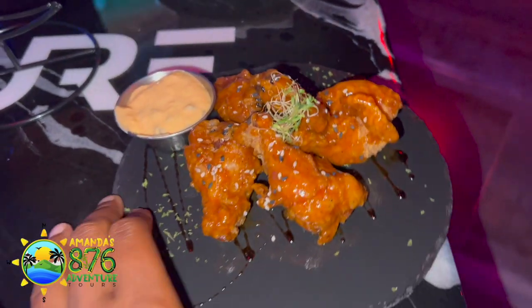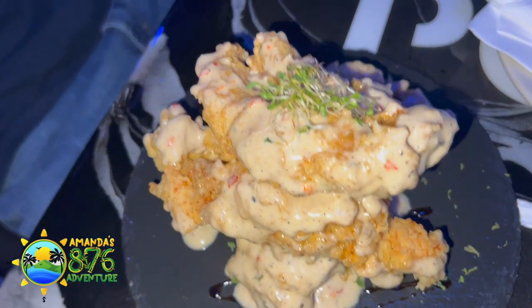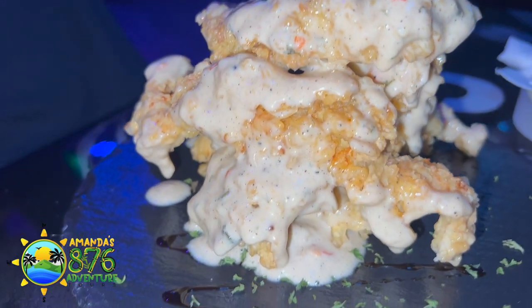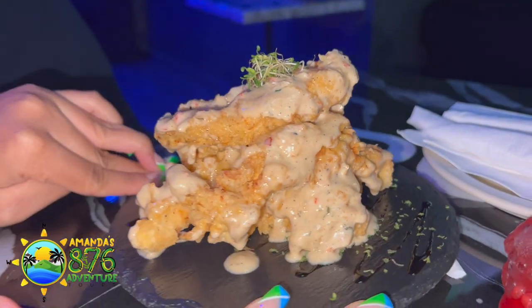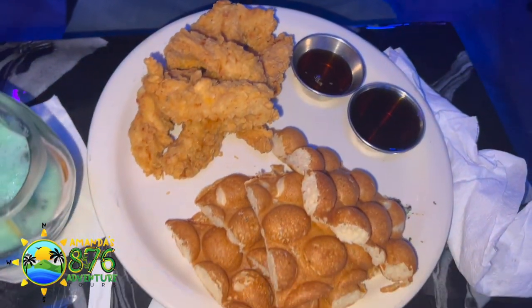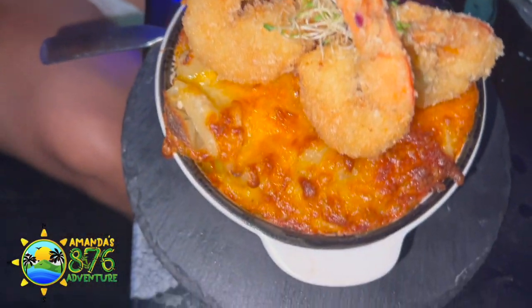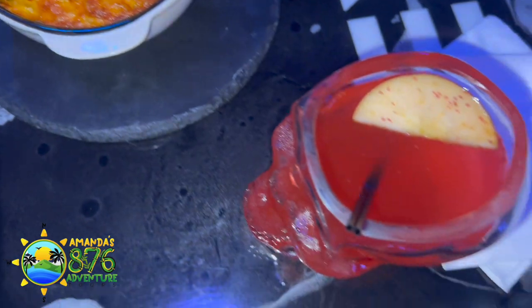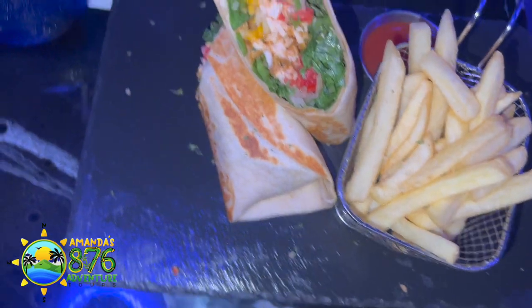For appetizers, we got some wings. And then we also got the garlic parmesan chicken tenders. Let me tell you something, every single thing that we ordered was amazing, delicious, hot, succulent, mouth-watering good. Every single thing that we had. This is the chicken and waffles, and I'm telling you, the chef should definitely put her foot in it. This right here is the baked mac and cheese topped with crispy fried shrimp. Yeah, amazing. I also got some wraps.